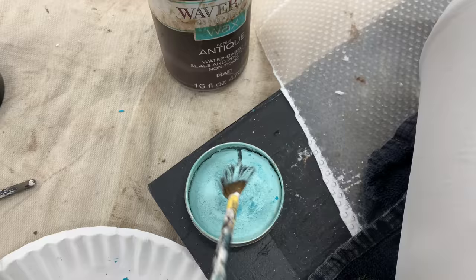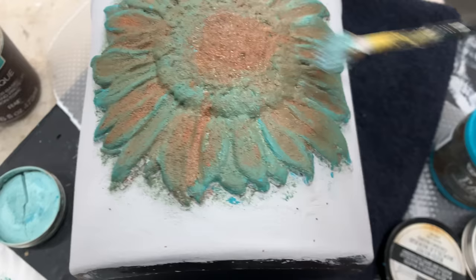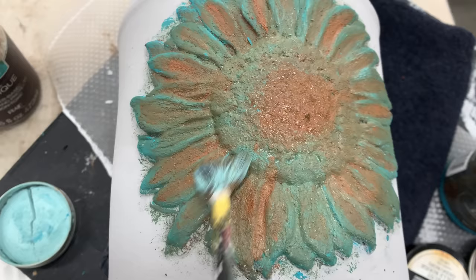Then my final color is this one, which is the aquiline blue. It's a little bit more vibrant. It definitely is going to make those outer petals pop. And actually, I cut this video down into sections for you, and it took me 5 minutes and 18 seconds to do all this, in case you were wondering.